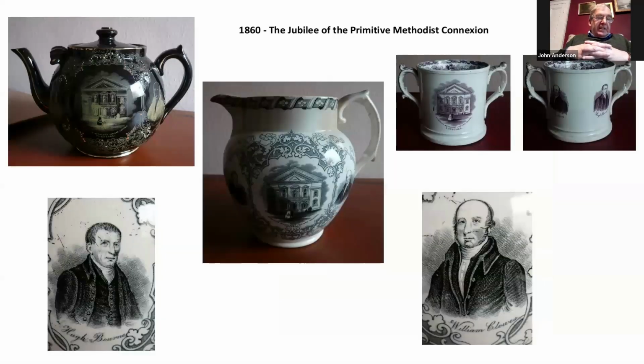So moving on to 1860, calculating, of course, from the formation of the first society, as mentioned on the class tickets in 1810, the jubilee of the connection was celebrated in 1860, and a fairly large quantity of pottery was produced in North Staffordshire, which illustrated Bourne and Clowes using the Freeman portraits, and the then just rebuilt Tunstall Primitive Methodist Chapel, which was rebuilt 1859 to 60 and named the Primitive Methodist Jubilee Chapel, which of course is where the Jubilee Conference was held, etc.